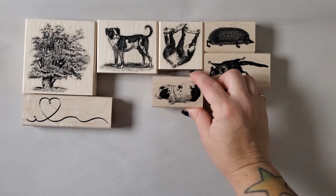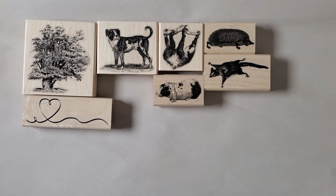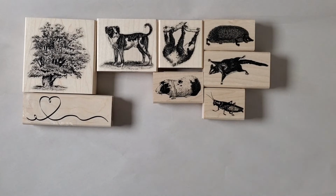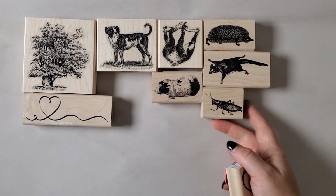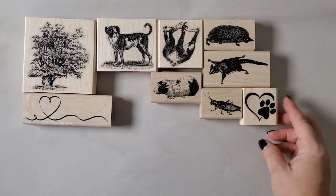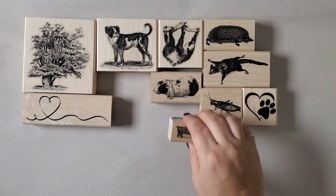We also have this guinea pig, and I love his imagery as well. He's so spotty and cute. We have a grasshopper, filling in some space, and kids love bugs, so you may find a good use for this guy. We have a paw inside a heart. Really, really beautiful. And we have this bench.